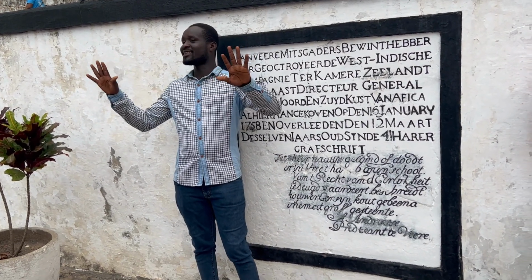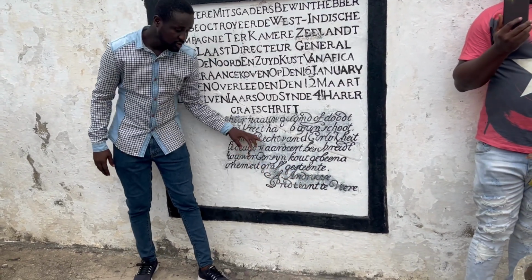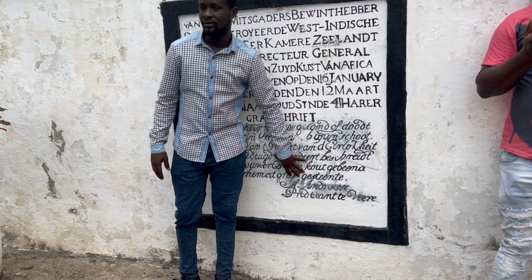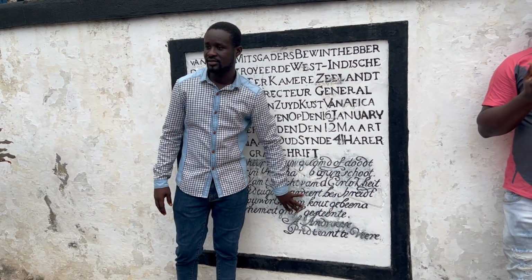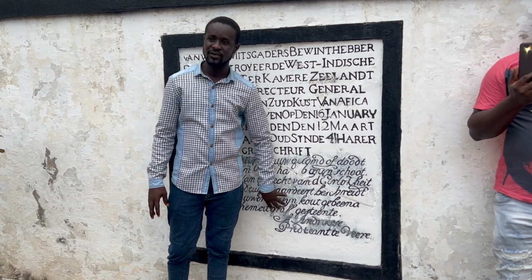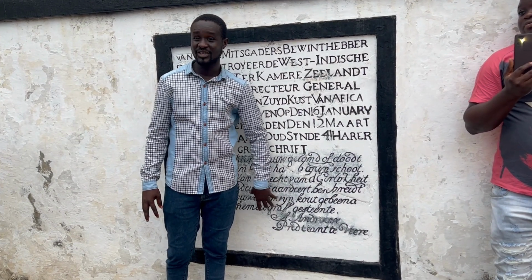At that time too, there was a pastor called Andres. He wrote a small tribute about the governor, and he said the governor was God-fearing, hard-working, and honest during his time of slavery. You are telling us the governor was God-fearing. Which kind of God were they serving or worshiping at that time?